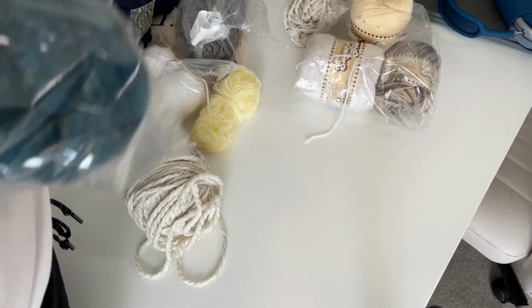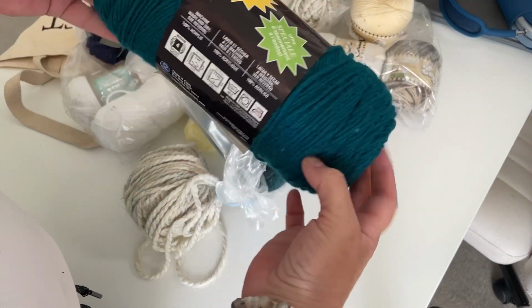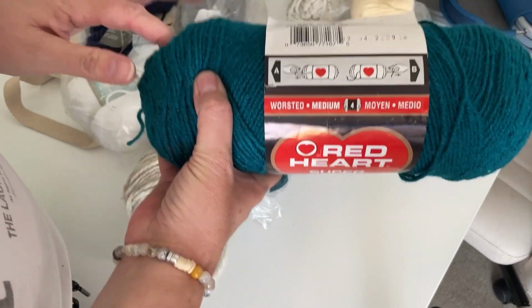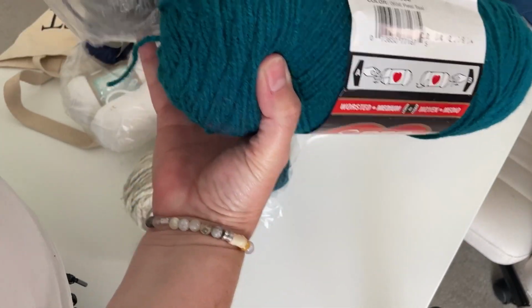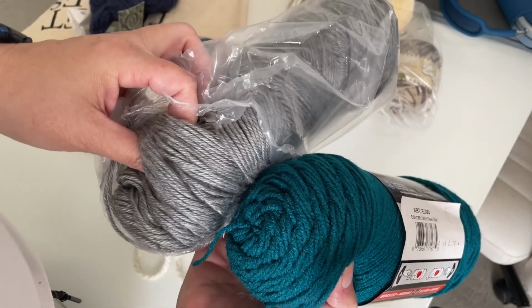This is something I'll probably donate to my niece. So when I see her next, I'll probably give her this and this. Oh, this is actually soft. She might like this. Gray, soft.